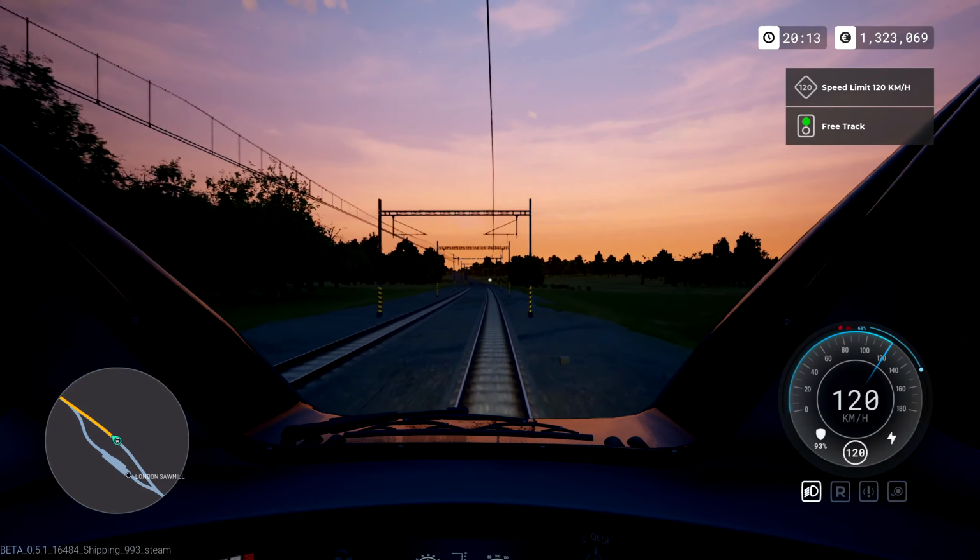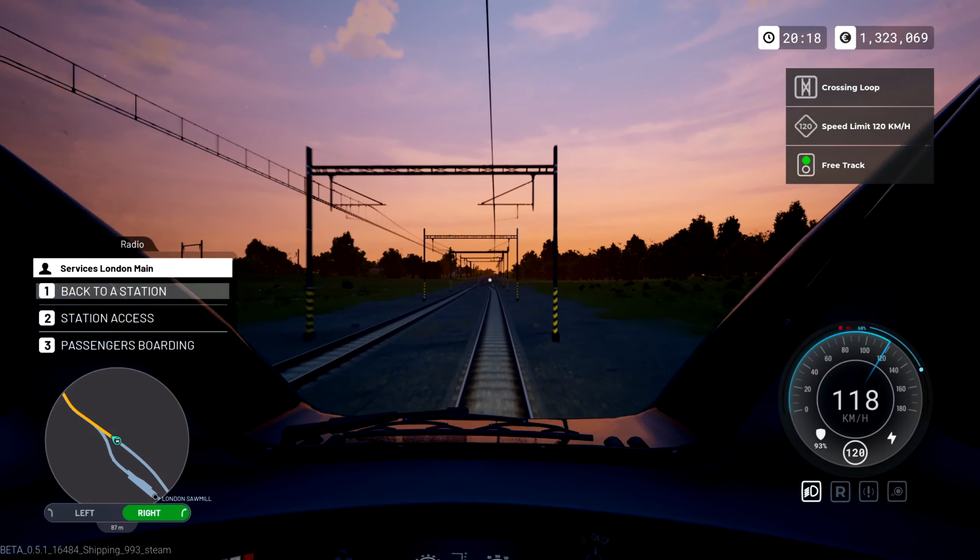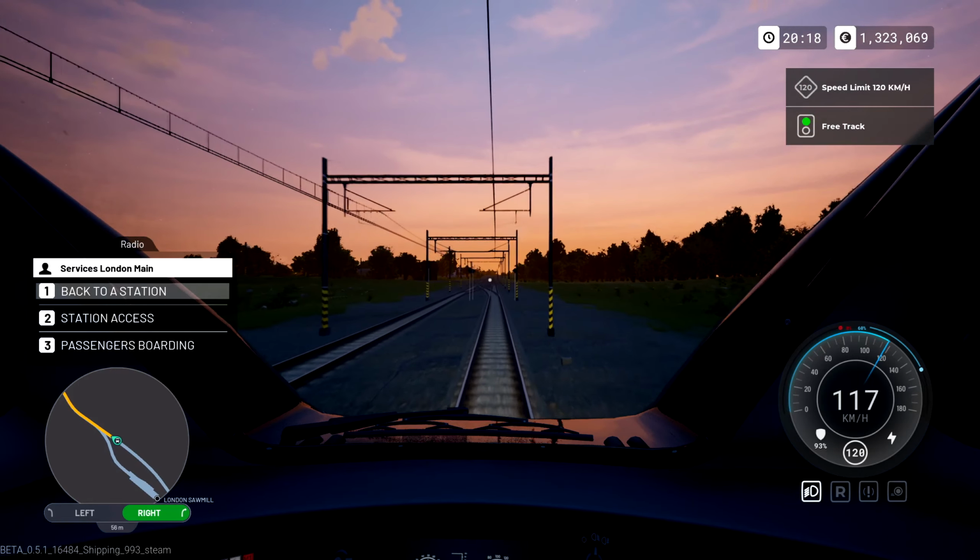Okay, that's fun. Can I even tell London Main? Yes, I can. They are waiting for us. 3 passengers disembarking in our case. It's all good. And London's got nice fast track as well. Nice 120, 110 continuously. Oh, there's a red light here.